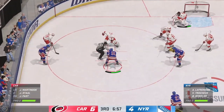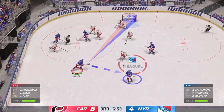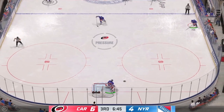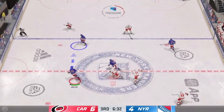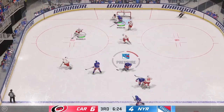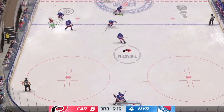New York's had a lot to like about their game tonight. Decided advantage in the shot department, but they still trail here in the third. Oh, and a misfire as that goes right out of the zone. Puck grab by Miller. Receives the pass. New York's crossed the line and on the attack. That's intercepted.